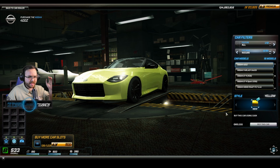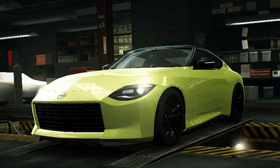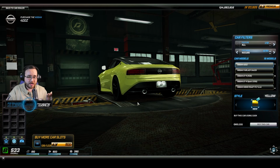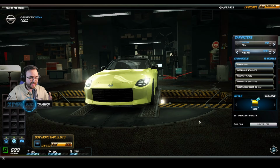This is a Nissan 400Z, and isn't it just gorgeous? I think it's an absolutely beautiful car, and I absolutely love it, much more than the 370 and the 350Z. Now, the 350Z does hold a place in my heart because of its heritage, and when it first came out, it was such an iconic car. This is just much more of a beautiful car.